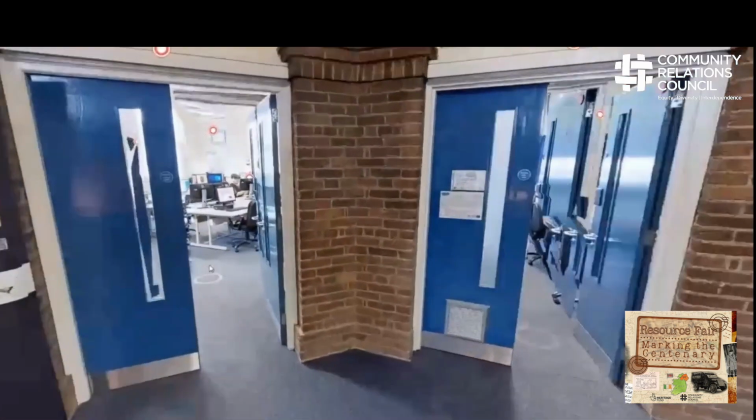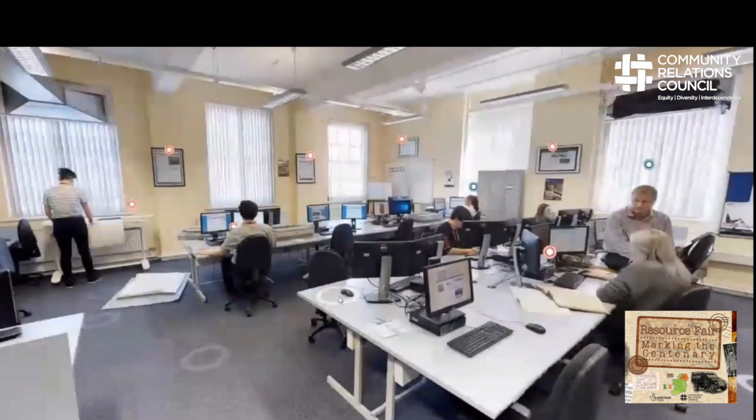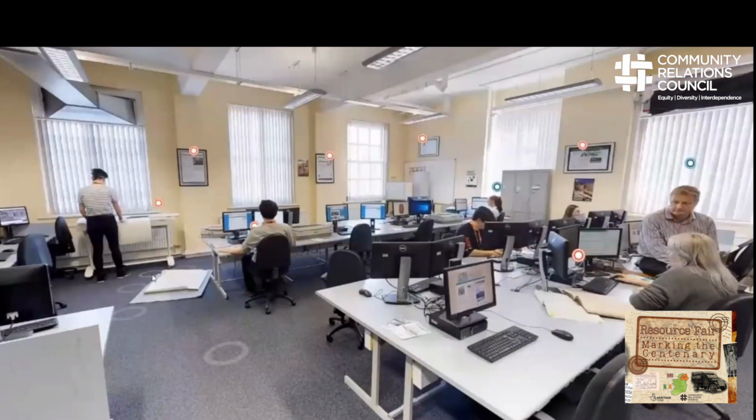Again, we can walk through the model, and in this case what we've done is highlight some of the digitization that we can do using map scanners. So we've put a link for map scanners to our actual website.